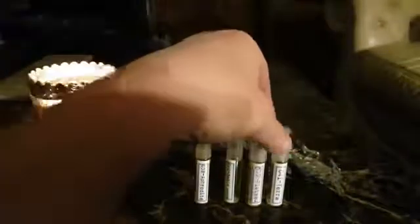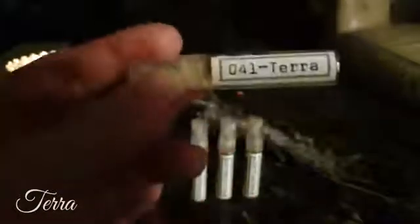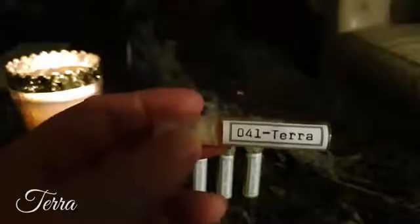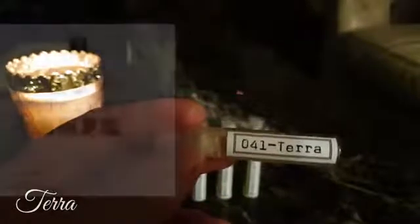Okay, so let's move on to number 4. Fourth and final fragrance is Terra, or Terra. I'm not sure how to pronounce that one. The oud in here reminds me very much of the oud in Noble Wood. There's that same nose tickling, sharp, slightly spearmint quality. But what I really love in Terra, it very quickly softens out with the florals.